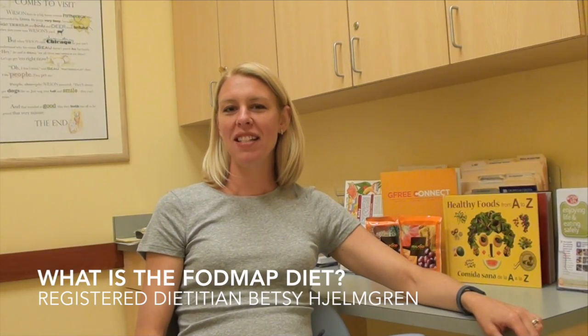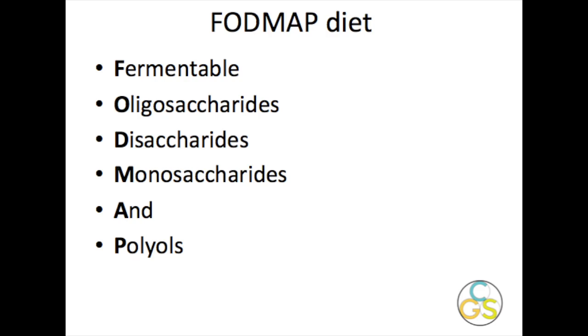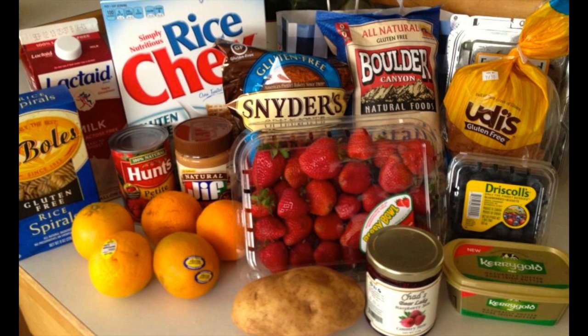The FODMAP diet is a diet that's low in fermentable carbohydrates. FODMAP stands for fermentable oligo-, di-, monosaccharides, and polyols. And this is referring to certain starches and sugars and carbohydrates that are fermented in the body when certain foods are eaten. The FODMAP diet includes foods that are low in fermentable carbohydrates.